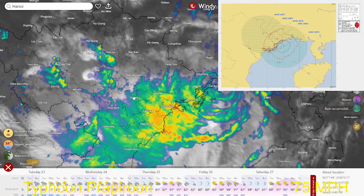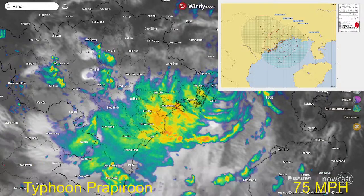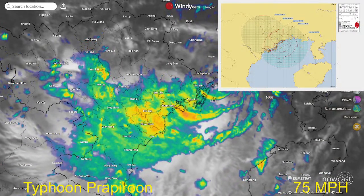Forecast for Hanoi, it's likely just going to be thunderstorms until Thursday. Maybe you'll have a little bit of a break on Thursday at 7 a.m. and 10 a.m. here at EST, I believe. So you should really watch this system, because this could bring a lot of flooding over the next day. It's a very wet system.